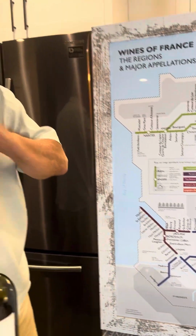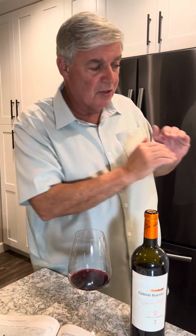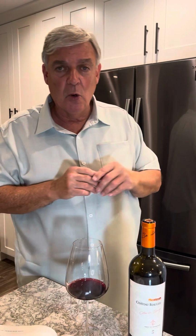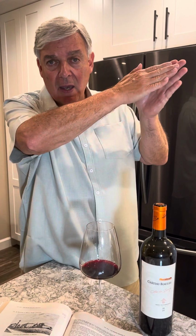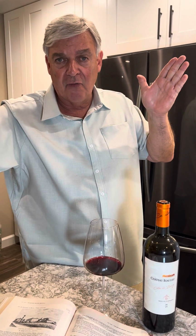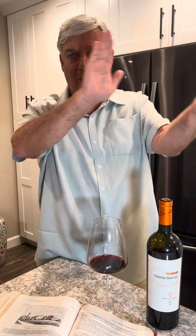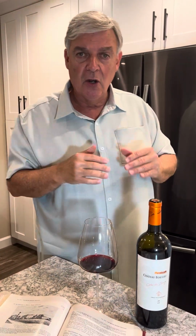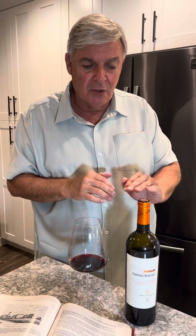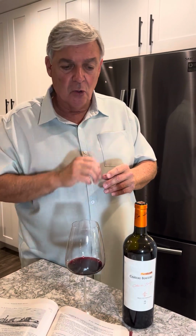A lot of people might think that Bordeaux is just a flat area with vineyards and everything like that. But when you go to this area, especially over here in the Cotes de Bourg, you will actually see vineyards that are sloped like that. That's why they call it the Cotes de Bourg. And that is very good for the grapes because you get that beautiful east and west exposure to the sun. You also get good drainage here. So these are clay with limestone soils.